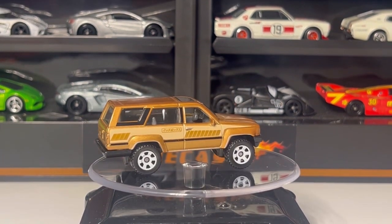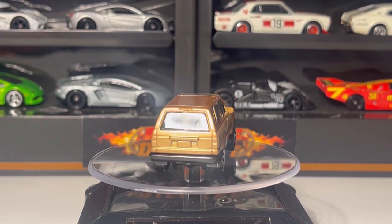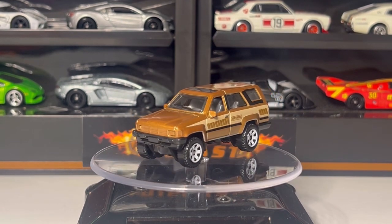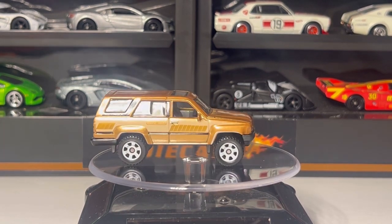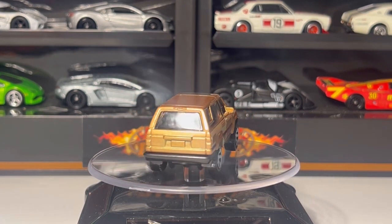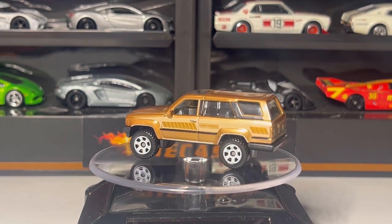Last but not least, guys, we have the 1985 Toyota 4Runner. This comes in an awesome honey mustard color. It has the classic Toyota 4Runner tampo work on the sides, no detail on the front or the back, light glass all around. It does have the moonroof. I wish Mattel would have chosen some different wheels on this particular car, but it is what it is. Overall, it's a very nice looking piece.